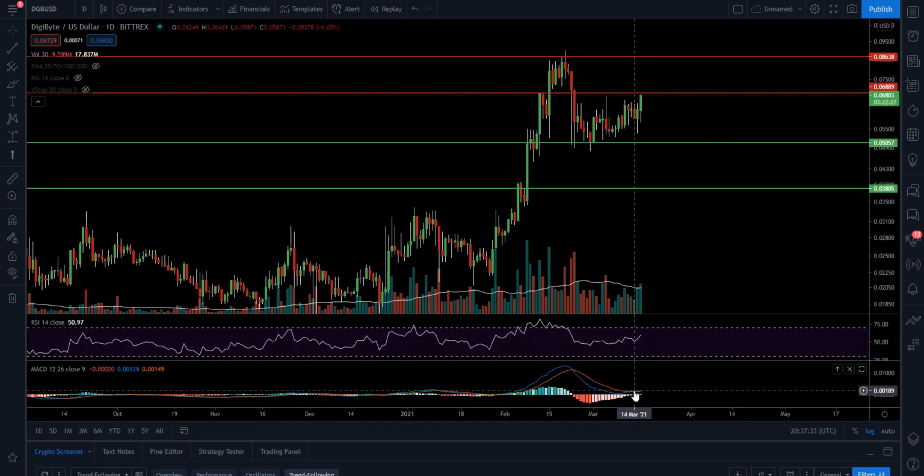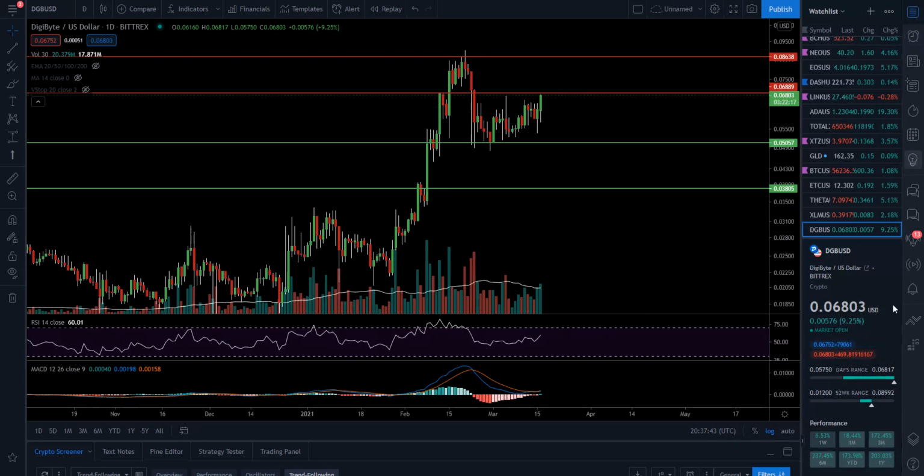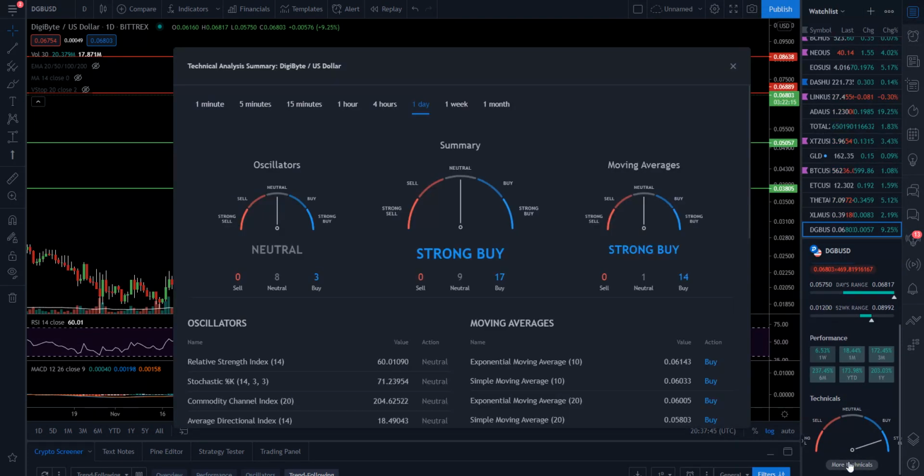Right now we're starting to get a bullish MACD cross to the upside there as well. And like we talked about, the RSI is starting to point up as well. Histogram taking to the positive, so that's all good for Digibyte. If we take a look here into the technicals, we're at a strong buy. We have a 0 sell, a 9 neutral, and a 17 buy.